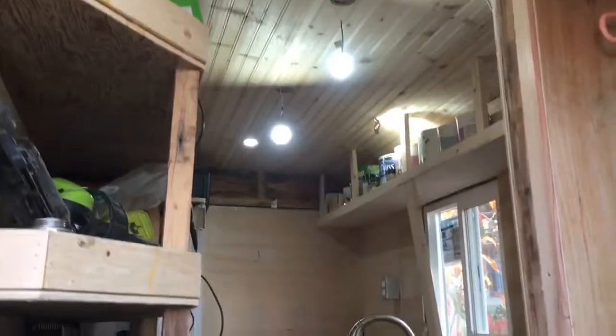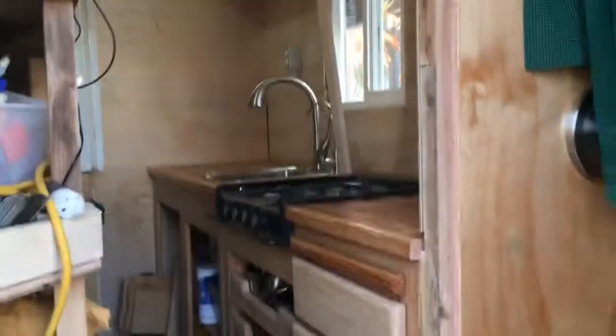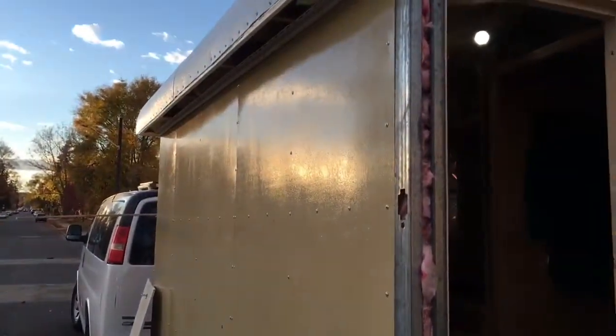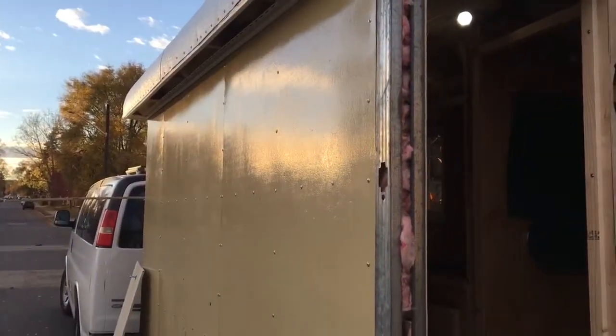The shower's all done. Last minute cleanups. Got to screw the lights up so they're in place. Got the hanging rack on the back of the door to put necessities in. I'll be cutting the vinyl siding to put that on next.